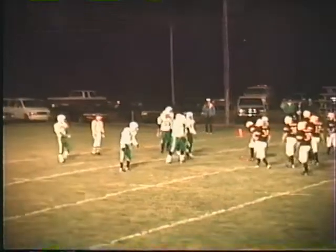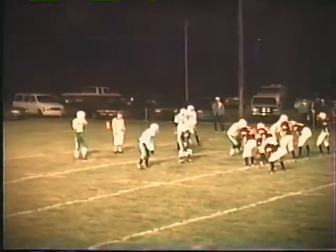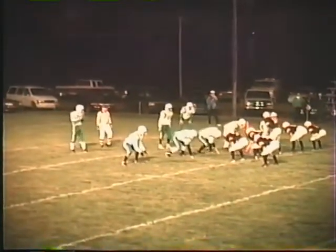Well, he says he was inbound. Well, why did it take so long? Did they have an official timeout? Yeah, he was over the official. We were talking to him about it.